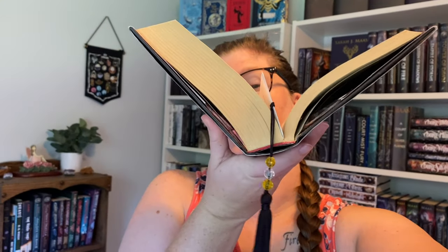Everyone, it is day three now of the Full Moon Readathon. I was going to update yesterday, but I just kind of forgot. But I did start with Twilight, and I don't remember what page I'm on. Page 110. So I'm about 20% into Twilight.